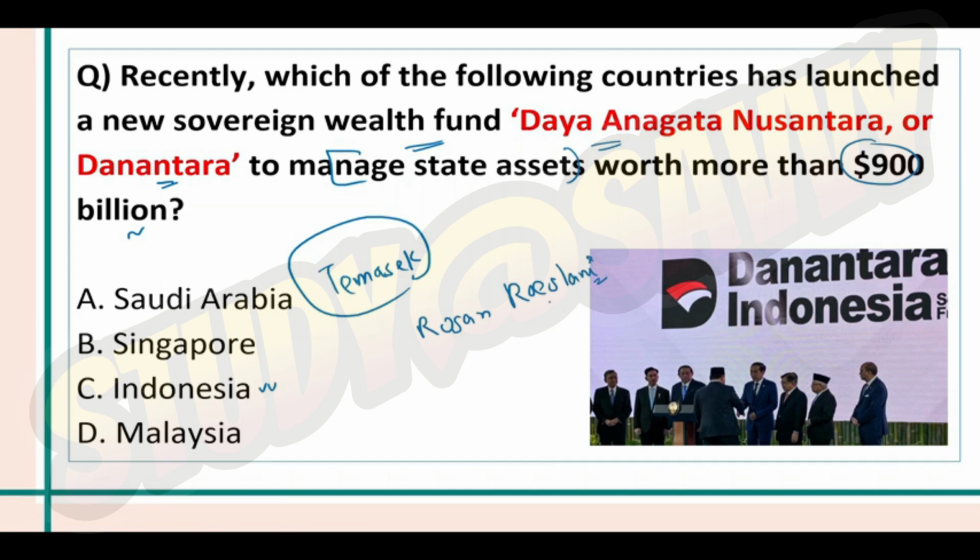Now, this will take control of government holdings in these state companies. So it will basically manage the state assets. Okay, and the initial funding will be used for projects in nickel, bauxite, copper, food production, renewable energy, petroleum factory, etc. Okay, and this was the second sovereign wealth fund related to Indonesia. The first one was the Indonesia Investment Authority, which was launched in the year 2021.